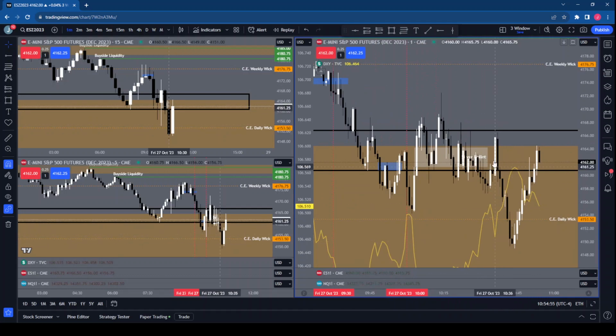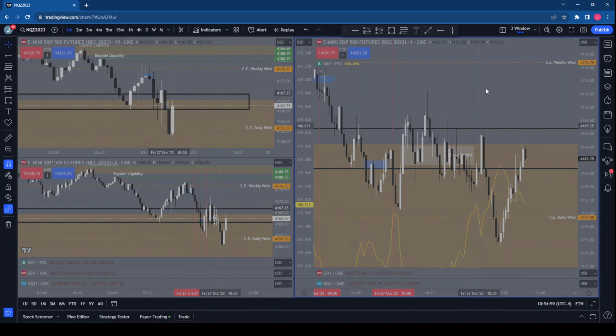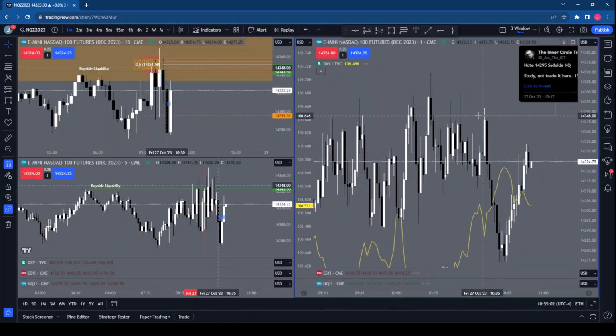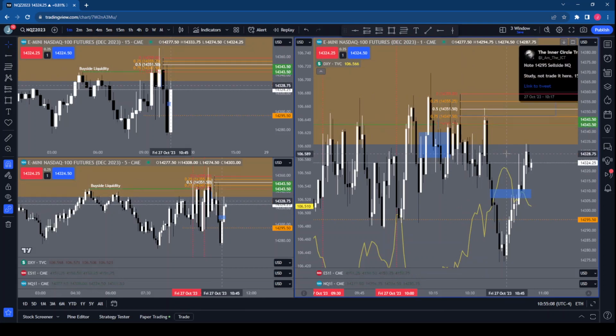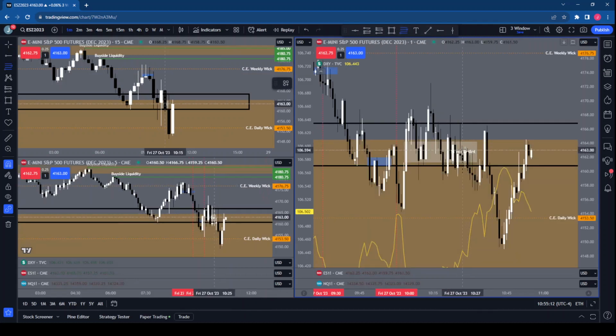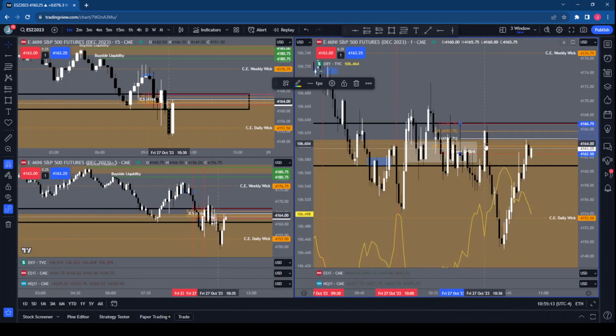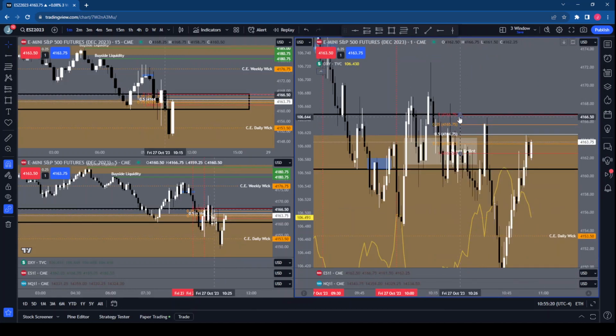I mean, it delivered on ES, but if you can see on NASDAQ, it came back right up to the consequent encroachment of this intermediate term high, whereas on ES it didn't come up to consequent encroachment. It stopped at 25%. And I think it stopped at a level that was valid.